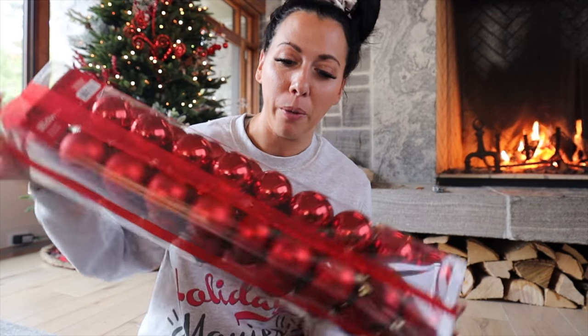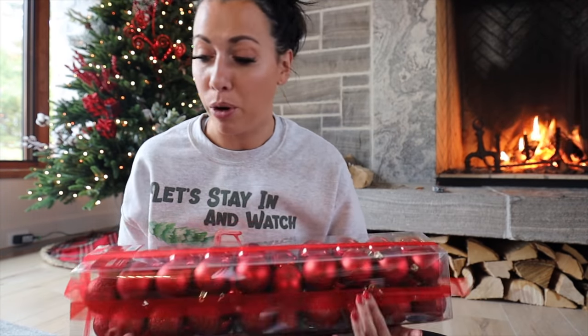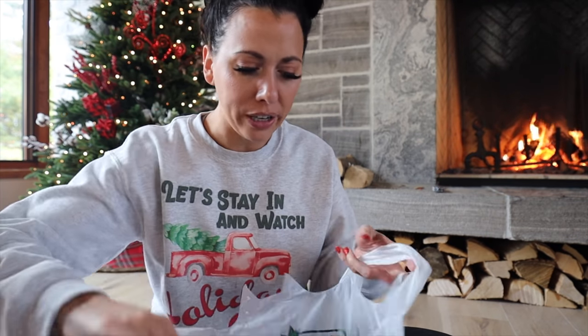But we went out and about to get a couple fillers. So in the most inexpensive way that I could figure out how to do that, I'm gonna do what I do at home and stuff the inside of the tree with some red balls just to make it look more full. And then, oh, I just got this. This was on clearance, but I figured it totally goes. And this is what we're gonna do.